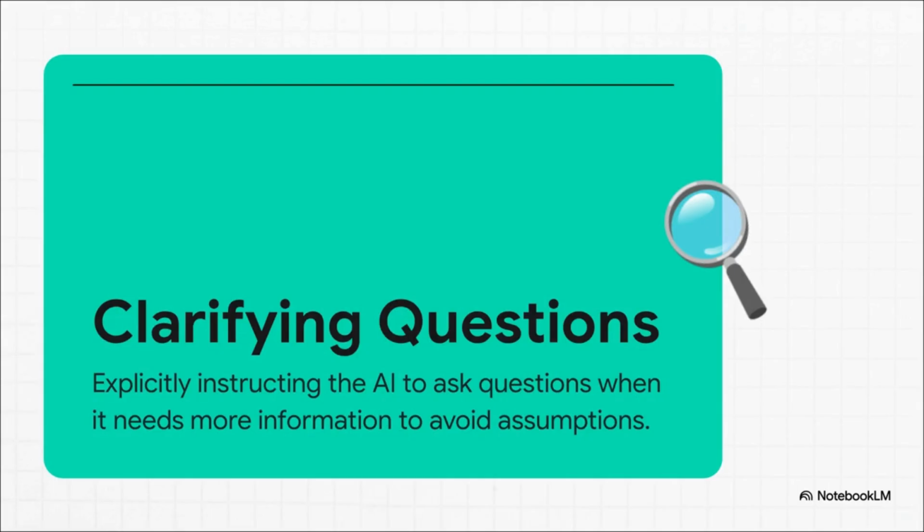And that brings us to our 3rd ingredient. And honestly, this might be the most powerful one of all, clarifying questions. You have to explicitly tell the AI to ask you for more information if it needs it. By doing this, you stop it from just guessing or making stuff up when there are gaps. This is the secret sauce that turns it from a simple tool into a true intelligent collaborator. So there you have it, the 3 key ingredients: context, role, and questions. You get these 3 things right, and I'm telling you, you are going to unlock pro-level results every single time.